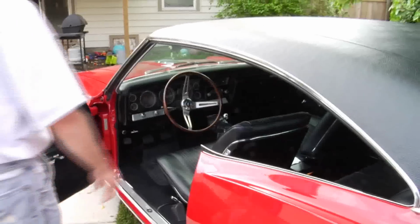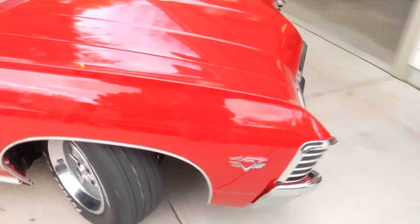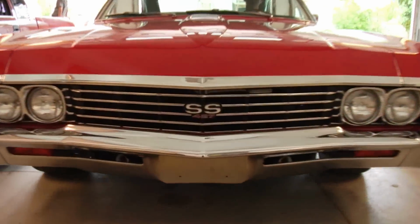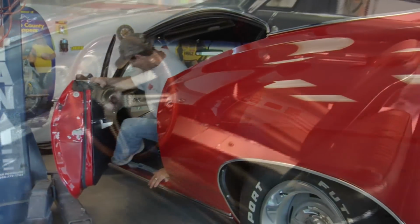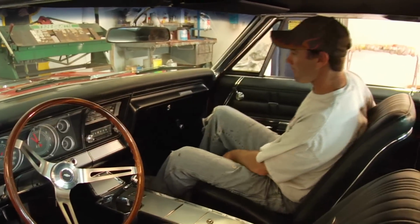This Chevy is one of the nicest you'll see. I'm really impressed with Butch's craftsmanship and attention to detail. It's truly a work of art. As Butch wrapped up showing me the exterior of the SS-427, the sky looked like it might rain. So rather than risk rain spotting this immaculate vehicle, we decided to pull the car into his shop to continue.